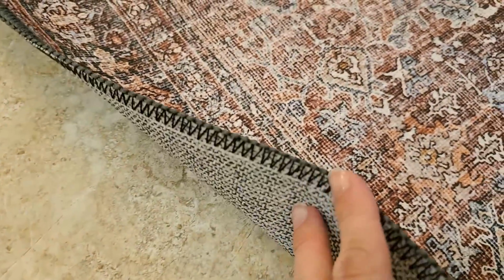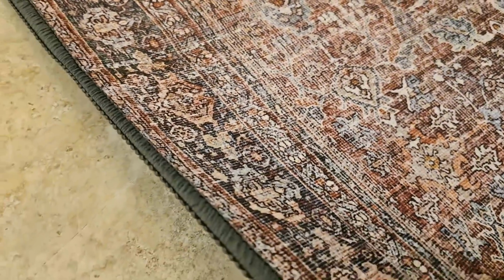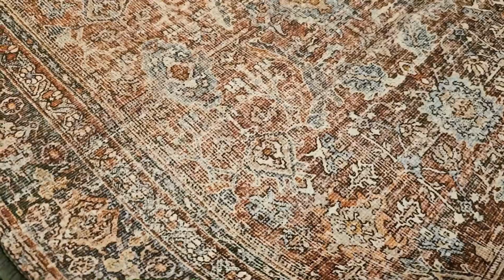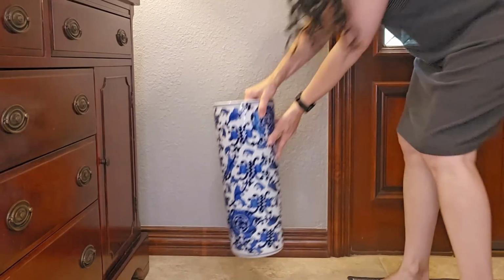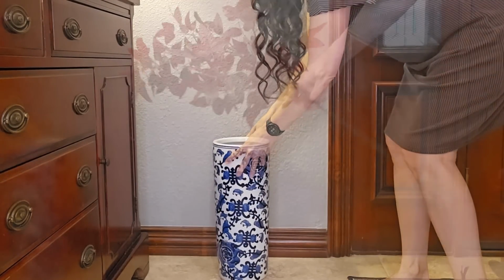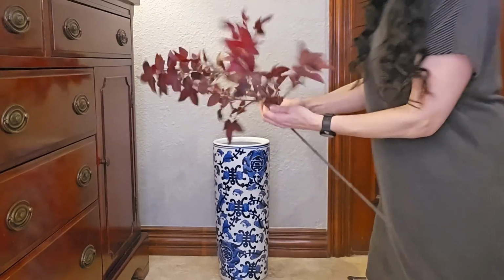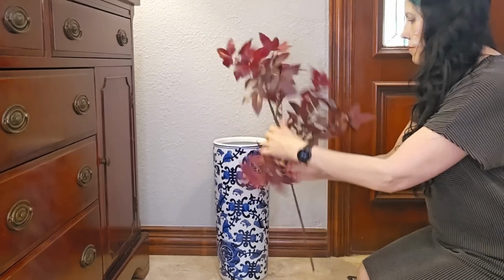It has a non-slip rubber back and is one of those thinner washable rugs, which is perfect when you're placing it at the entrance to your front door. I am still on the hunt for some vintage canes to put in my blue and white umbrella bucket here. Until I can find them, I'm just going to keep filling them with flowers or greenery.